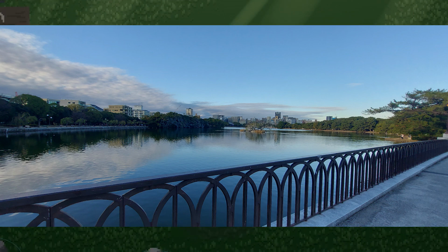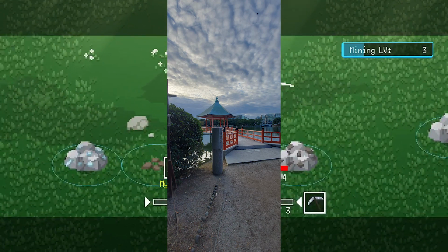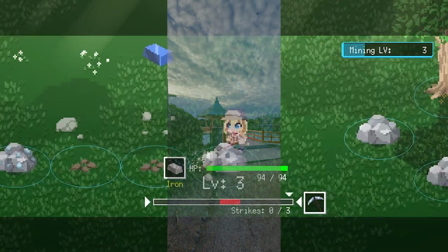There's a little pagoda in the middle, and there was a queue for taking pictures, so I just opted for one from the side. I'm not one to take selfies much either.